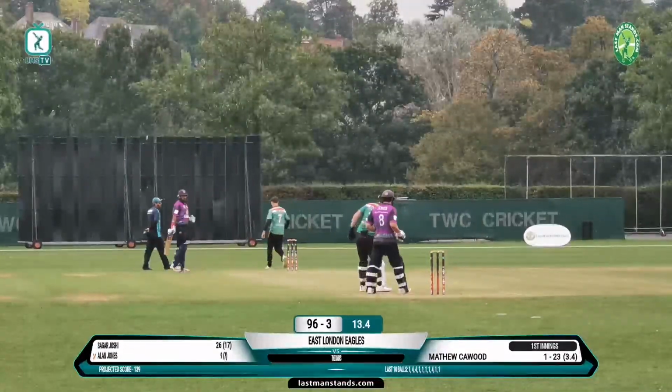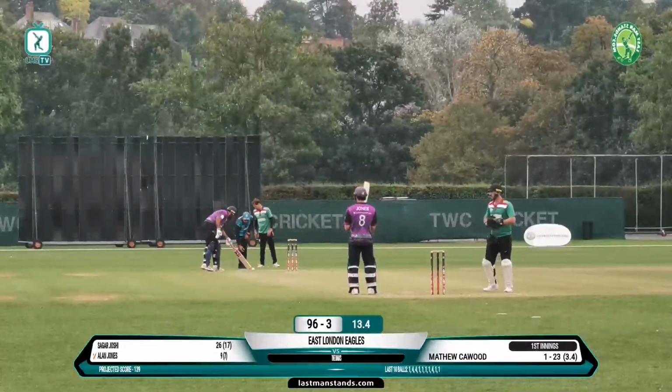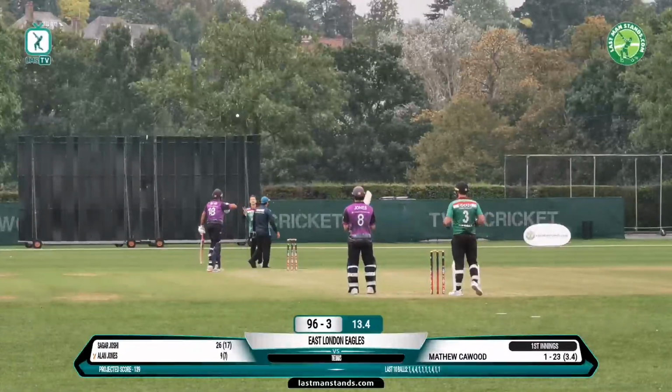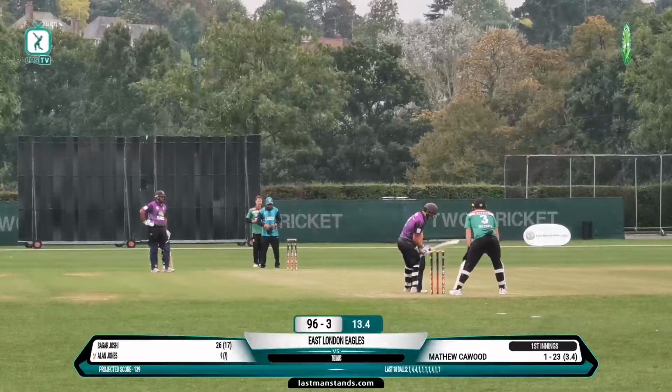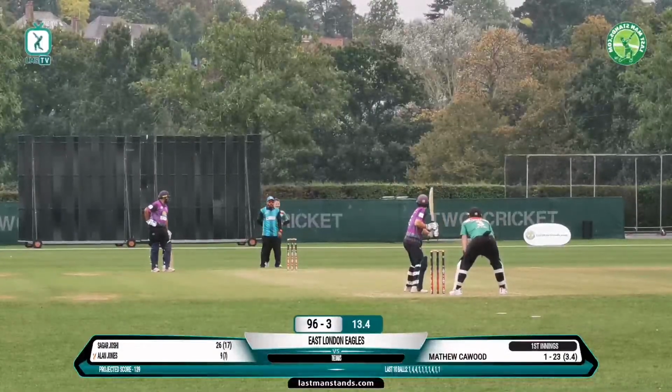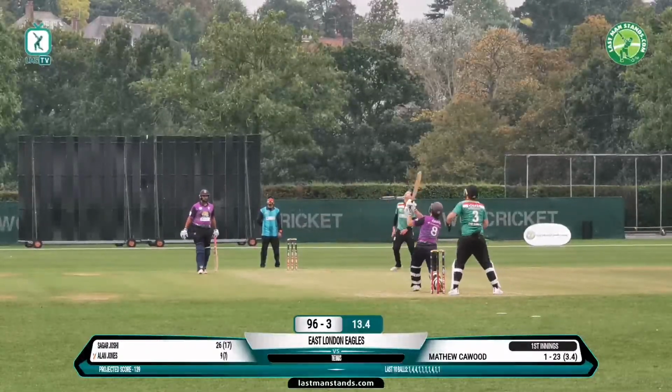Not quite timed. I think if he did time it properly, it could have been straight down mid-wicket's throat, but the fielder was well placed. And these 2 left-arm spinners are dovetailing well. Coward's bowling very quickly through the air, yeah.